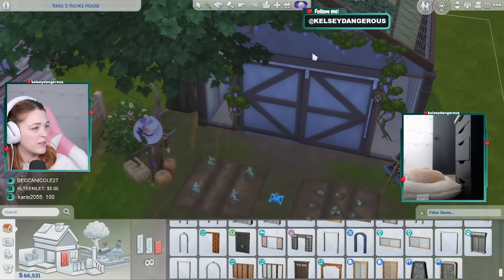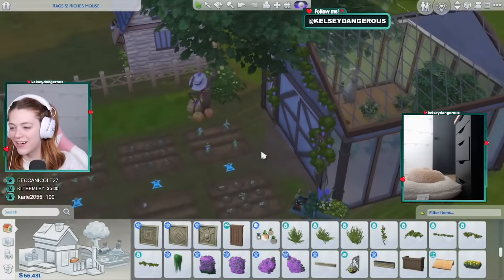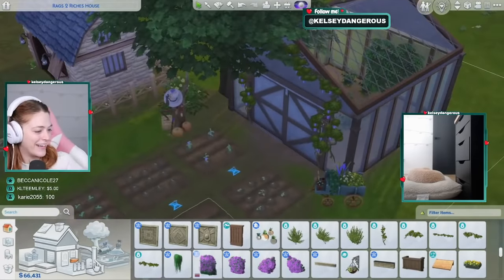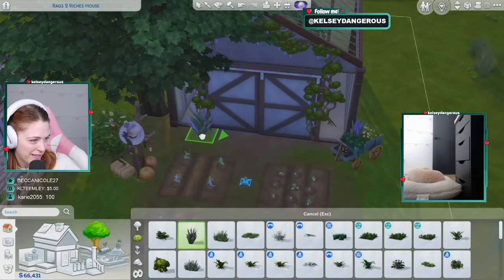Maybe I'll put like two. I'll put like one next to it or something. Yeah. Oh, wow. That looks cool. Wow. This is great. This is going much better than I anticipated.